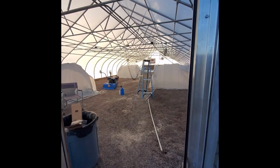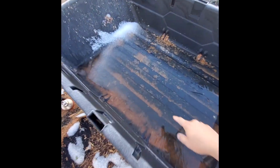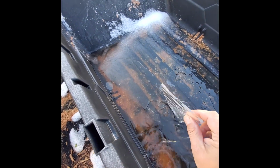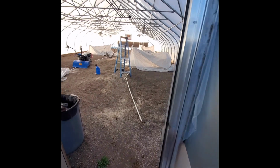Hopefully we can uncover the plants and get them growing. So I think I might do that. Uncover these here plants. For perspective, this is how cold it was last night. So cold enough to freeze that a quarter of an inch. But today it's going to be 70.